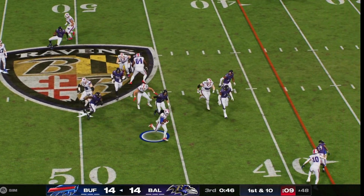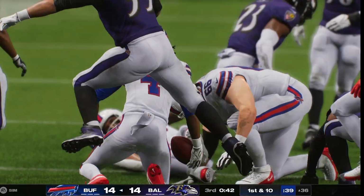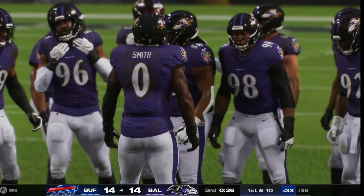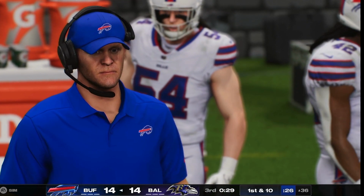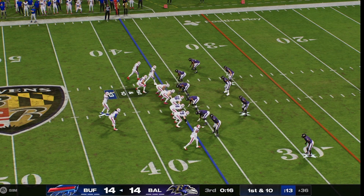Give to Cook out of the gun. And great blocking downfield as he's got this almost to the 35-yard line. 12 yards that time and a Bills first down. They're making it look easy out there. Another first down. So far on this drive, let me do this little bit of math here. 4 plays, 3 first downs. That's a pretty good recipe for success.